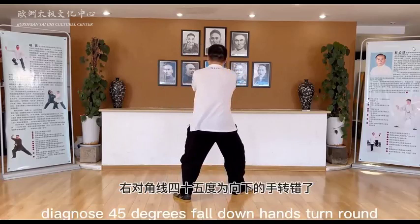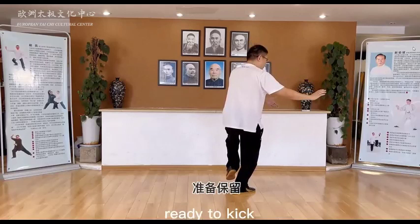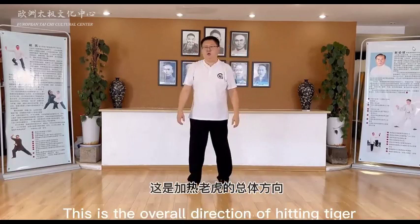For down, hands turn. Push hand down, ready to kick, towards straight ahead. Down foot, turn, step up at 45 degrees diagonally behind. This is the overall direction of hitting tiger and right tail kick, left heel kick.